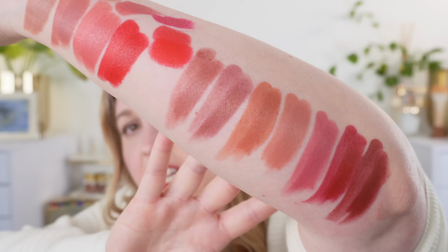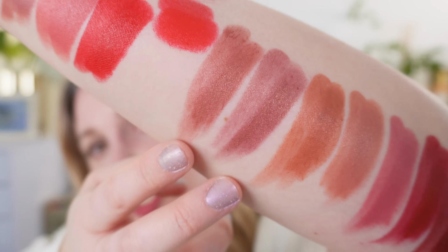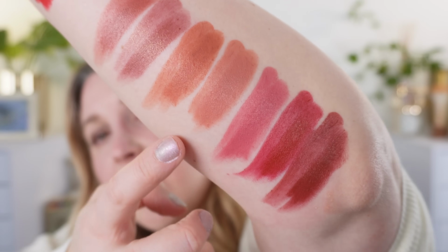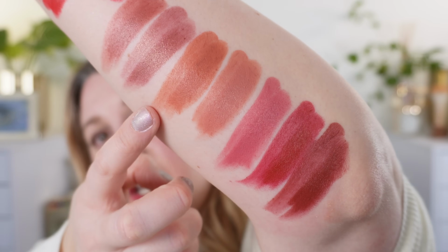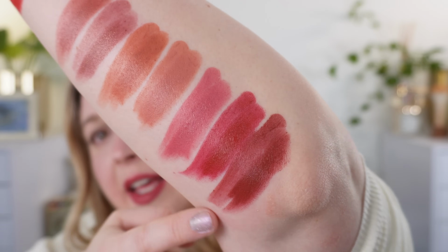So one more time, let's take a look at the shades. We have 101 and 102, which are both limited edition with some shimmer. And then moving on, these are all permanent. We have 2, 3, 6, 9, and 10.